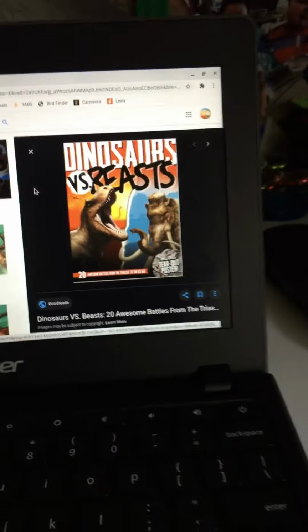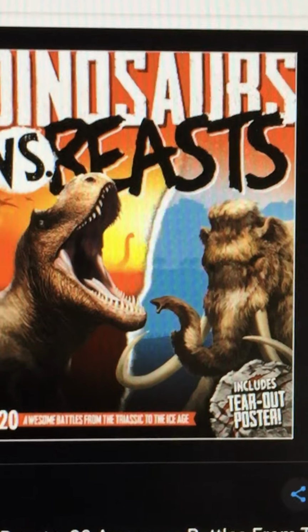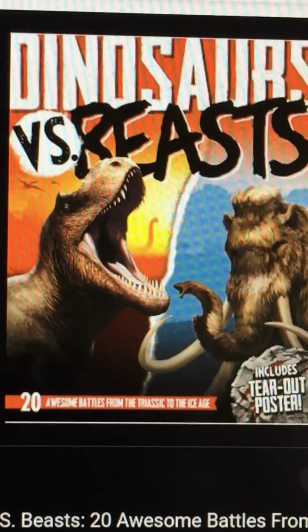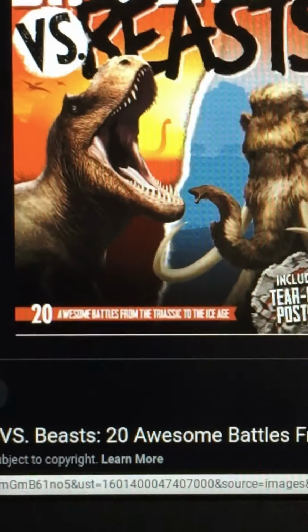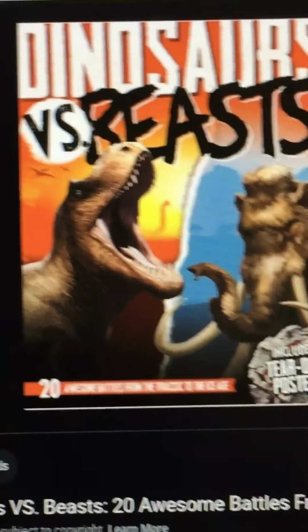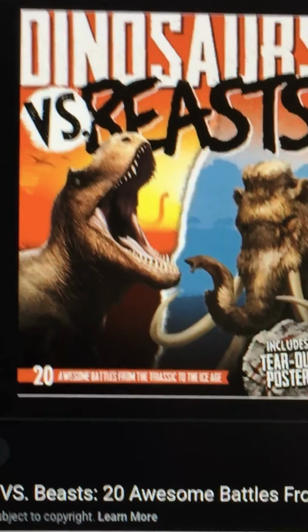Okay, so here is the title. Here's the cover of the book. Guess what these two animals are? Leave it down in the comments below. I don't know where the poster is. I had it with my book, but I don't know where it is. So I got my book at the book fair. Yes, I actually go to the book fair. Anyways, let's get to the book.